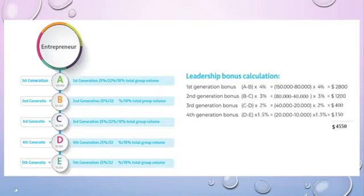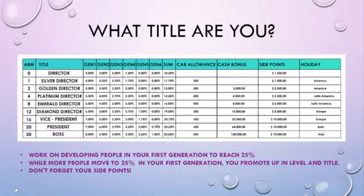Okay, so let's go to the chart so we can see. Here's the chart we're talking about. So as you can see, what does this actually mean? We were looking at the director, say generation 4%, 3%, 2%, and 1.5%. So you're paid 4 generations deep as a director. What does a director mean? A director means you hit the top of the bonus level in that other chart where you hit the 5,000 or the 25%. You don't have to have any 25% in your 1st gen as a director. The only requirement is you need those side points of 1,500. And then you are a director.